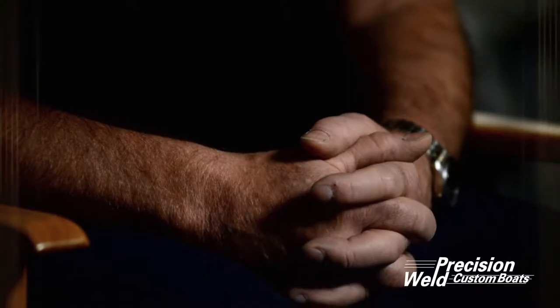The thing that stands out when people think of PrecisionWeld Custom Boats, often lately, what they think about is diesel jet boats.